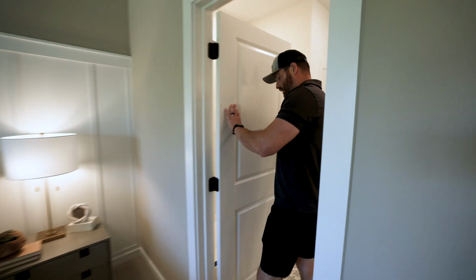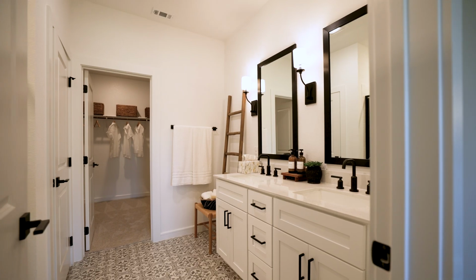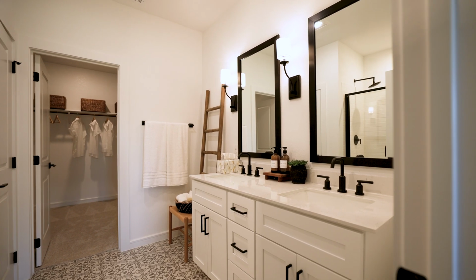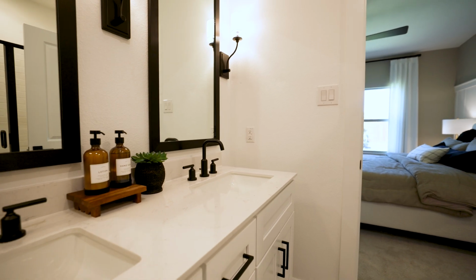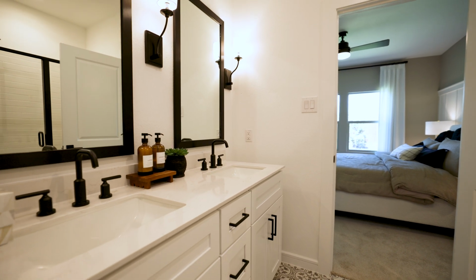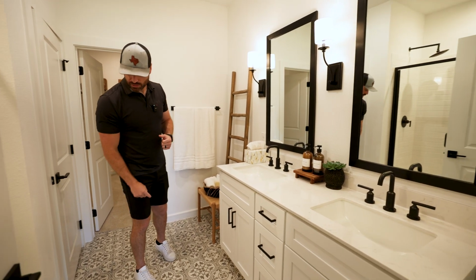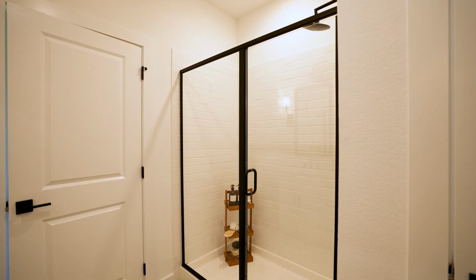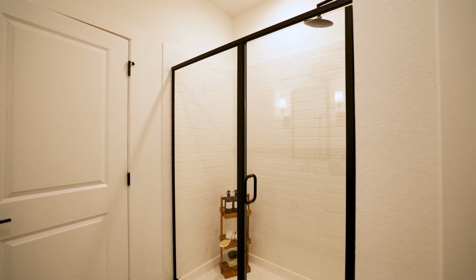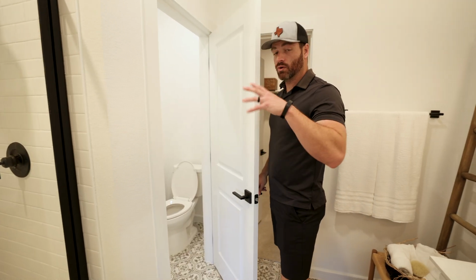So want to point out also they've got these nice kind of modern farmhouse doors and handles, which is a really cool setup. But we've got this double vanity right here. I love the black mirrors, little farmhousey, white, black, light brown tones. That's all the people are loving right now. We've got this really cool tile and an oversized shower right here in the corner. I'm sure if you wanted a tub, that could be an option for you as well in many of the other floor plans or even in this one.